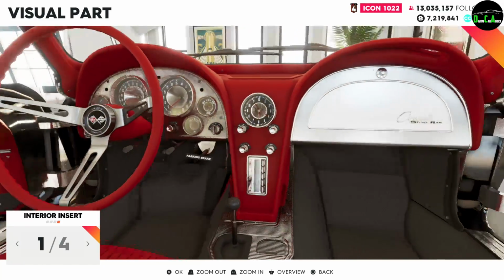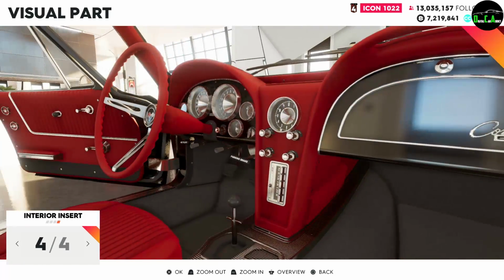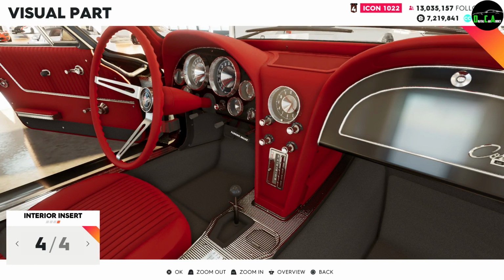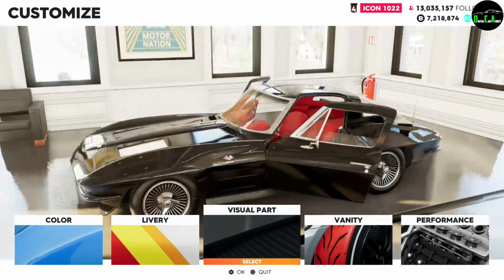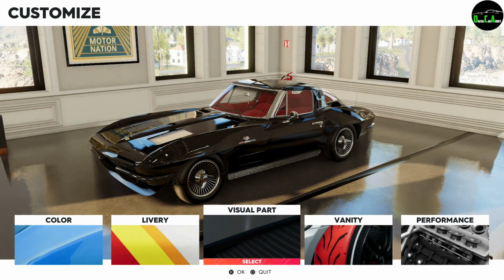So I think I'm going to go with a gloss black. It kind of goes with the outside of the car, and it's a nice little modern touch, not going too crazy with it. So I'm going to do that. See how it looks all together. Not bad at all. And we're not finished yet.